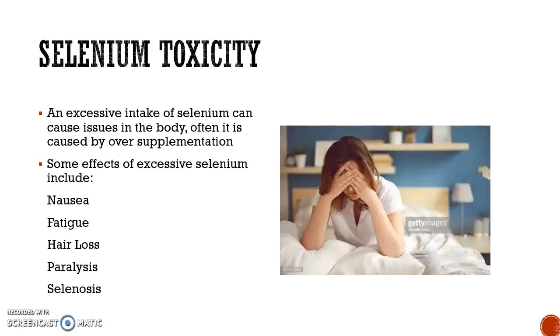So an excessive intake of selenium can actually lead to selenium toxicity, which is called selenosis. And some effects of excessive selenium intake include nausea, fatigue, hair loss, paralysis. And often it's not caused by eating too much food that contains selenium, but oversupplementation.